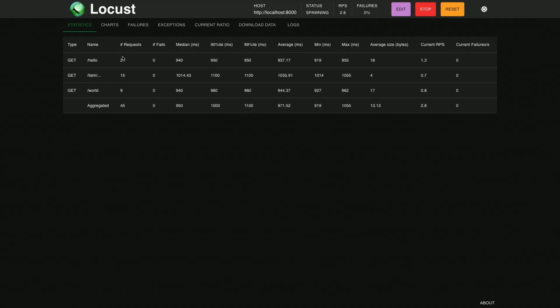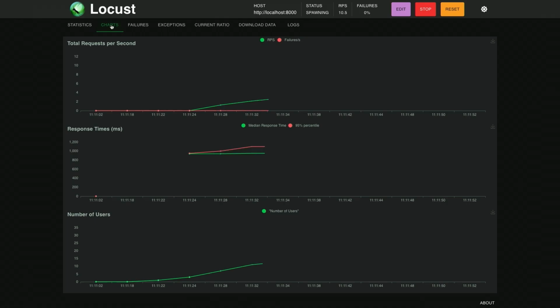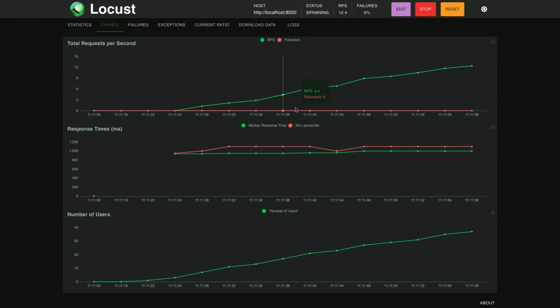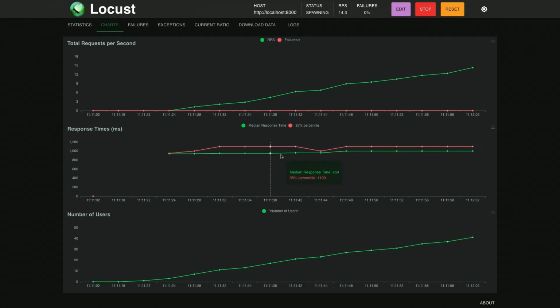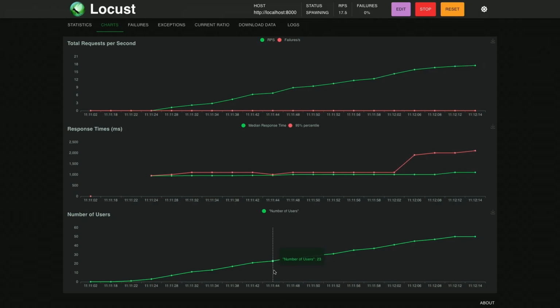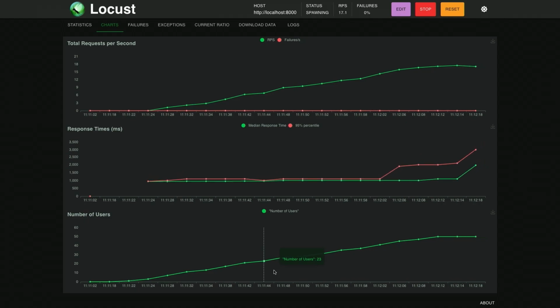So this is just a table of all the requests that are being made, aggregated data now instead of just every request for themselves. And this is some useful stuff, but usually we want to go straight for the charts. So this shows us the number of requests per second that are being made, and if there are any failures. And the second one shows us the median and 95th percentile response times. You can configure exactly what this is showing. And here at the bottom you see the number of users. I didn't mention it, but I told Locust to do 1 user per second. So ramp up to 50 users, but do it just 1 per second.